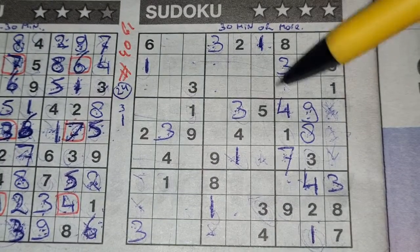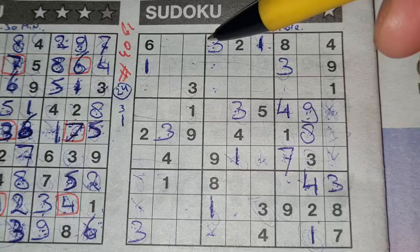Okay, how about a 4 then? 4, 4, no, I think.